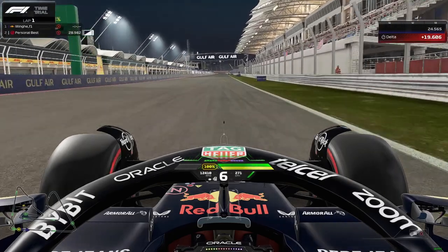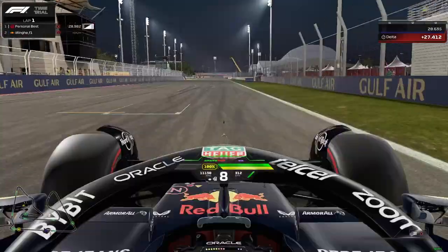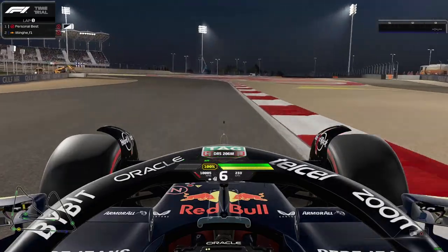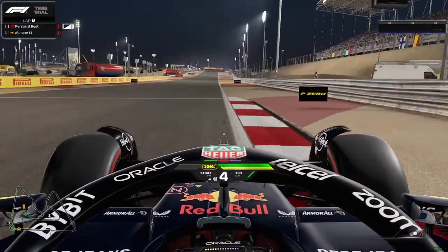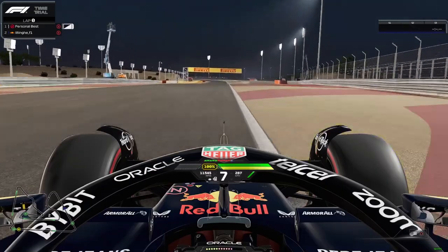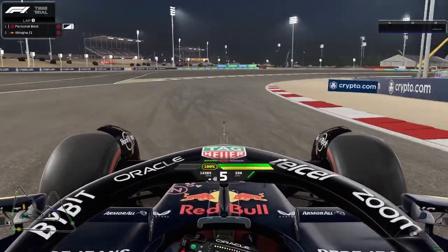So here we are in Bahrain for the first lap backwards. I never did it before, I think. So this will be turn one, actually. Turn one and two. Turn one, actually, flat out. Yeah, it's the same corner, to be honest. Woo! Big correction there.